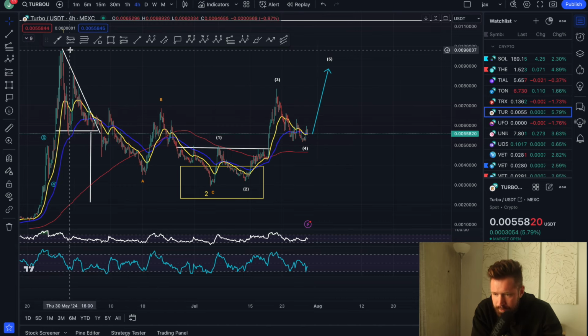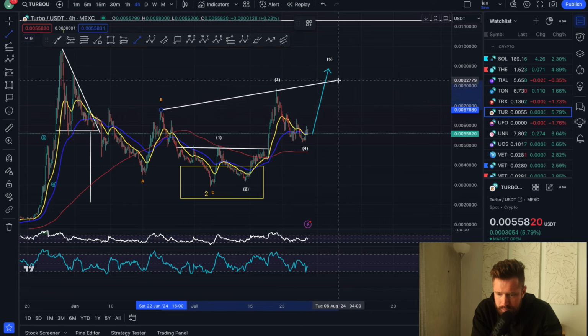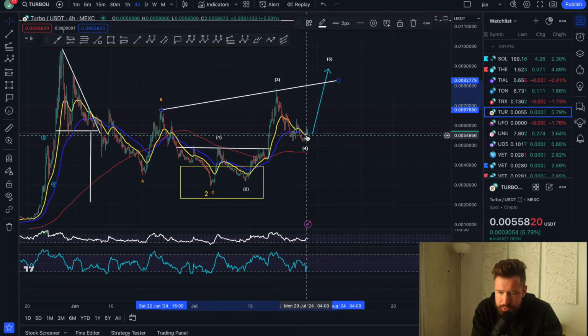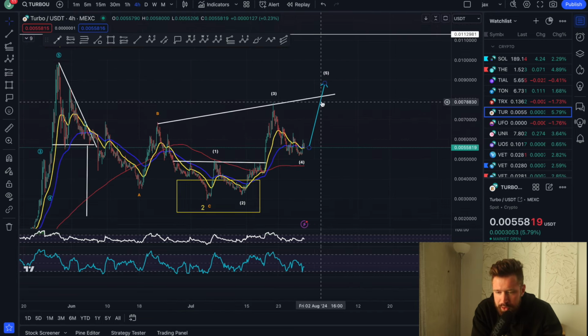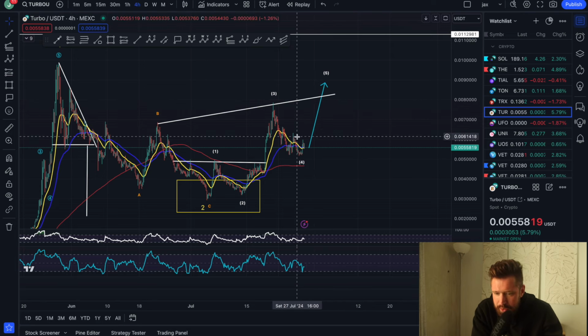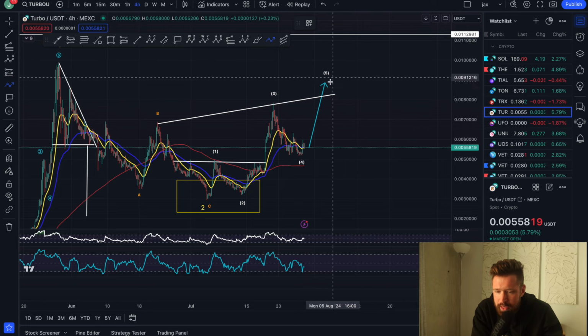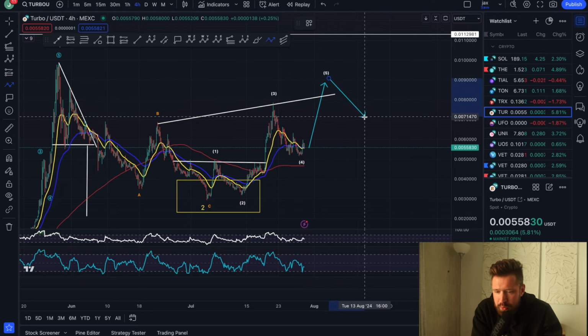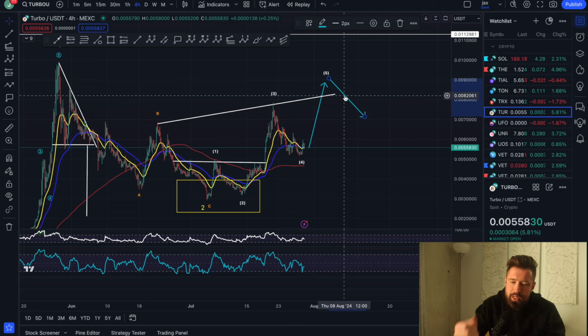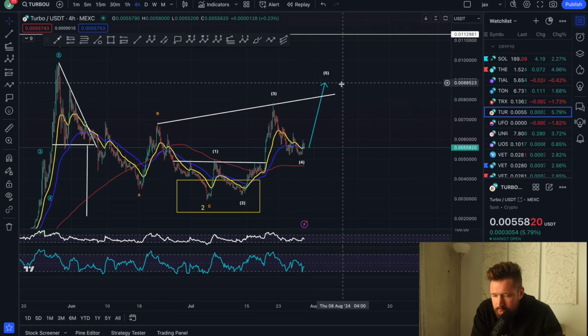We also have a nice, where's my trend line? Inverse head and shoulders. Here's your left shoulder, here's your head, here's your right shoulder. So once we push up in that wave 5, that will take you up towards that neckline. We break that neckline, and most likely, well, I mean, it's a meme coin, so it can just explode out of nowhere. But once you complete that 5-wave move, you see a pullback before continuation. So you may see a fake breakout, and then it will pull back, and then it will break out once again.